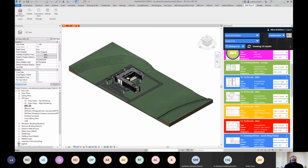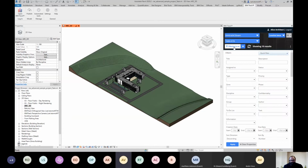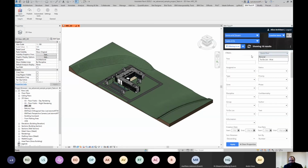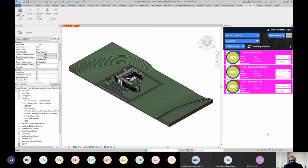And if I hop back into Revit, and now I'm in this project, the tasks project. Again, if I go back to filter, and where did it go here? I want to filter by task. And you can see I've got a lot more types that I've created for this particular project. So I say info and I apply. Again, you can see we've got those lists in there.